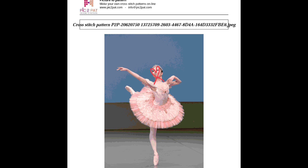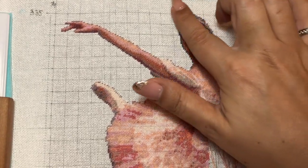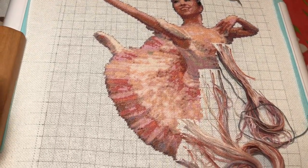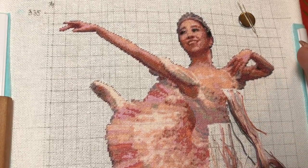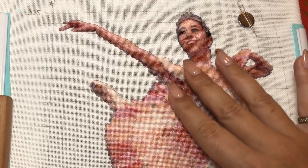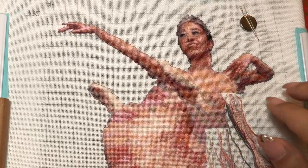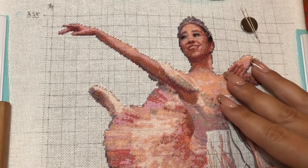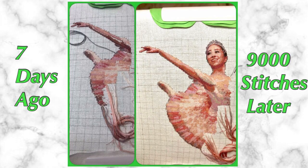This is the one, and this pattern calls for 30 colors. But because I'm not stitching the background around her, just her beautiful dress and the pose, I'm not using all 30 colors, just all the shades of pink and orange. Today is, I think, day 12 from the time I started it, and this is my first upload.